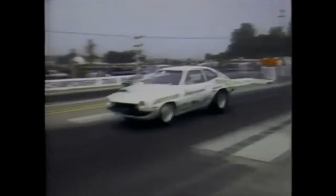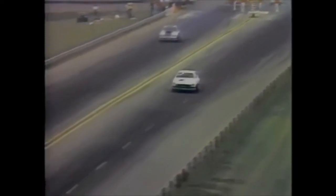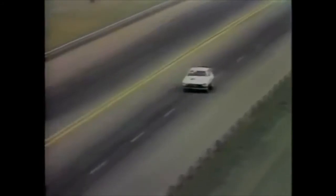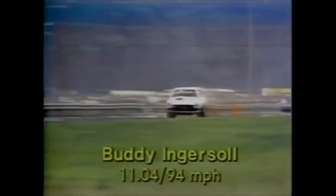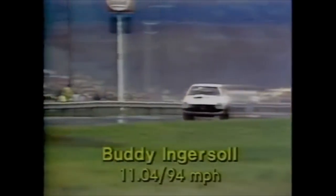4 cars remaining in Modified Eliminator. Buddy Ingersoll, that's the Pinto with a turbocharged engine. Sam Giannino was to have given a big head start to Ingersoll, but could not wait, red lighting away his chance to move into the finals. So Buddy Ingersoll, having been plagued with breakage with this car for practically an entire year, takes the win and moves into the finals.